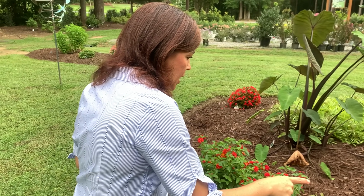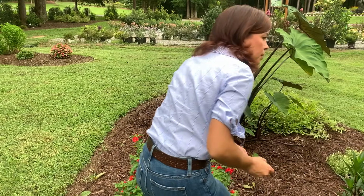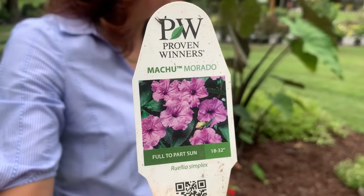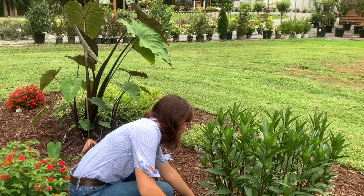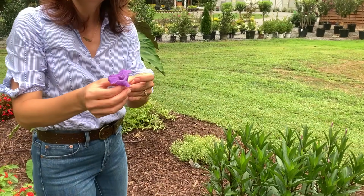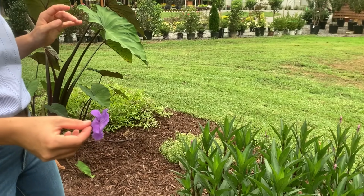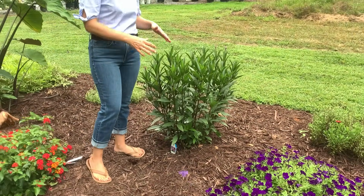Over here we have the Macho. I'm just going to butcher this, so I'm just going to show you the tag. There we go. Loves the heat. Loves the heat. Unfortunately, it's not in bloom this second, but here's a bloom that fell off, so just imagine this in her glory, right? There's tons of buds on it. I don't know if it's because we had rain this morning and it's been kind of cloudy that they're not blooming, but loves the heat, but does not spread.